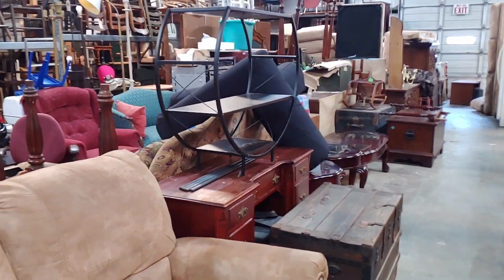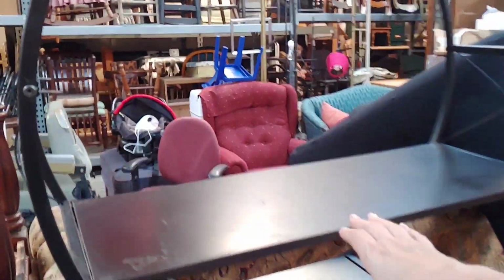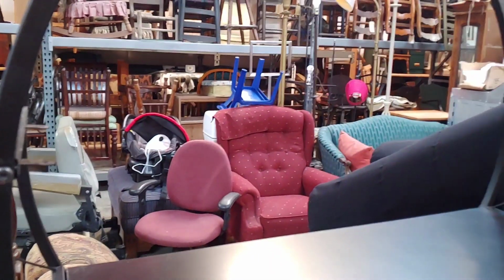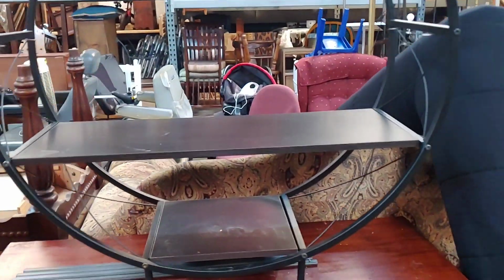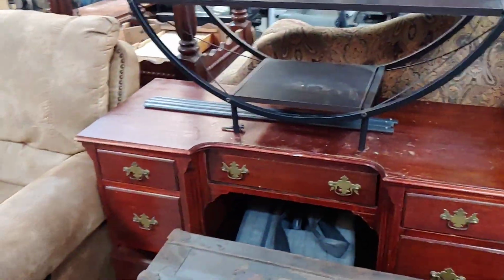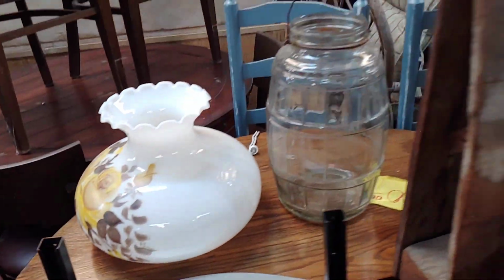I don't see a price. That might be a good one. I really like this. I feel like it's missing one shelf though, but that would be a great display piece. Kind of a cool display piece. There's furniture back in here. Look at that. Isn't that gorgeous? There's a pickle jar.